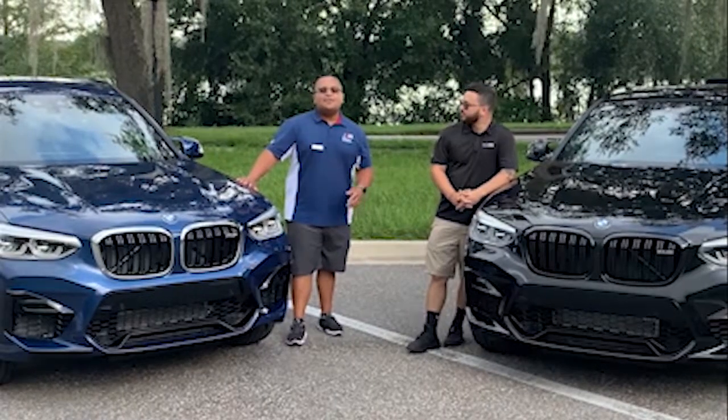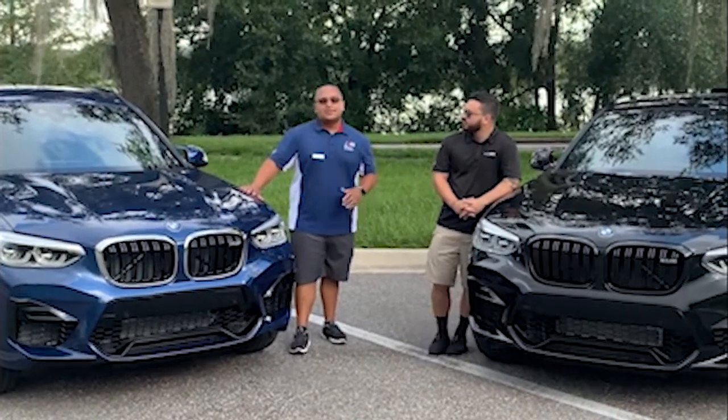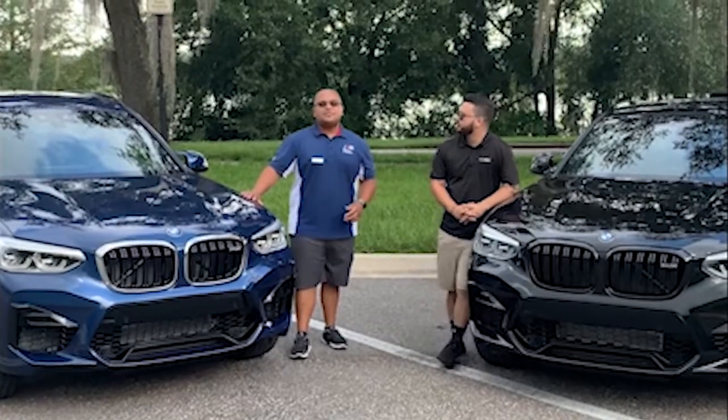So today we told you all about why we love the X3M and X4M competition, and while we have our personal preferences, they're both amazing vehicles. You can actually drive both of these vehicles today at Fields BMW of Winter Park.